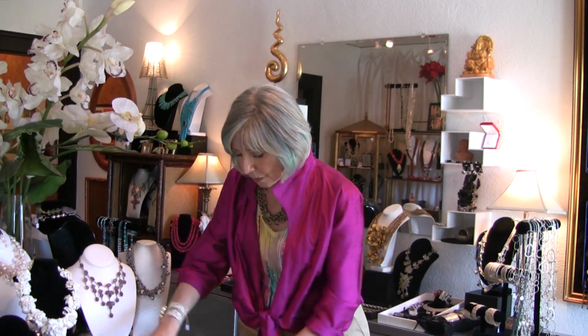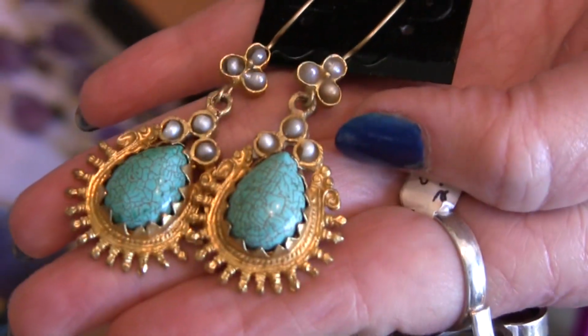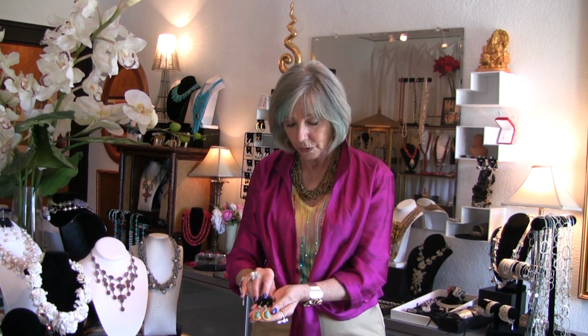The last two things I want to show you are something that are our favorites and that we sell a lot of in the shop, and we're about to get a bigger shipment of these, and this is the earrings from Turkey. These are 22 karat gold over sterling, and they're set with turquoise and freshwater pearls and all kinds of other precious stones and gemstones that make them a really elegant big chandelier earring without, again, much weight.